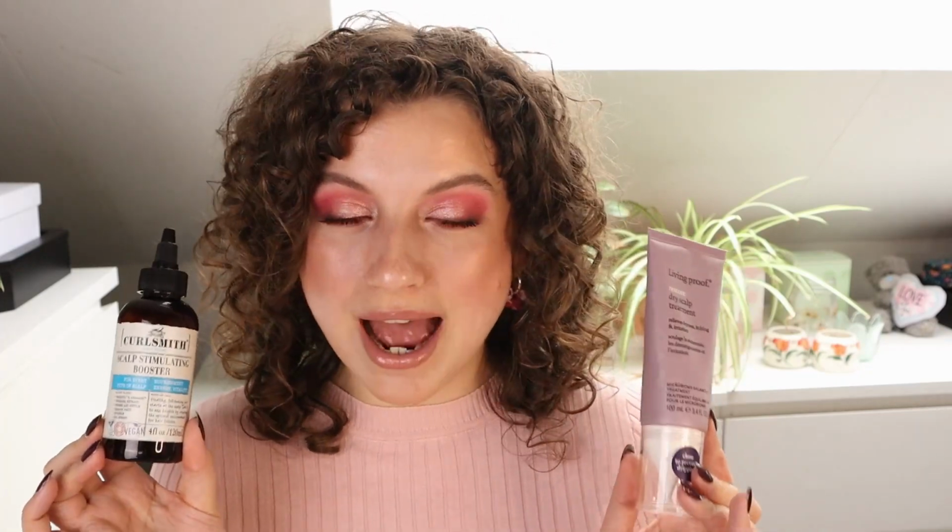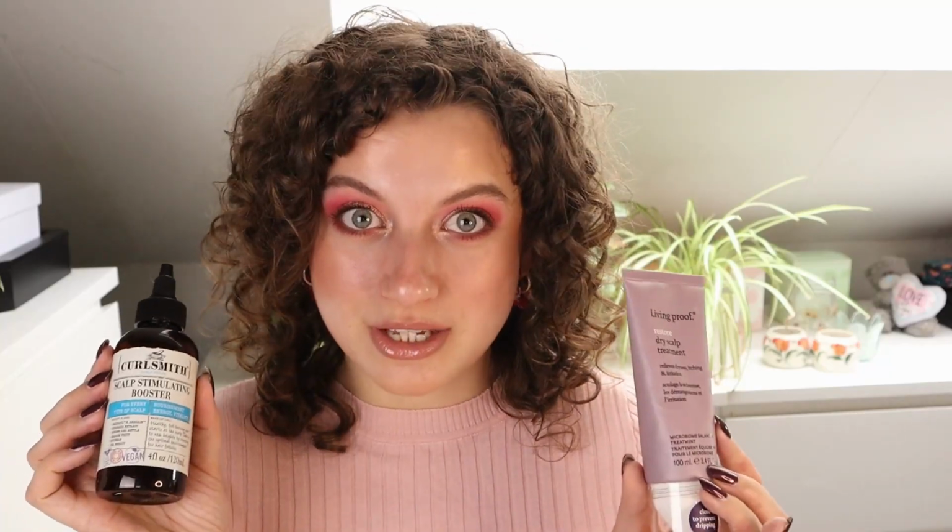Okay, let's start out with scalp serums. So I have tried two, and I have found that a scalp serum really works so beautifully for thin and fine curly hair, because oils can really weigh your hair down. Even if you do your very best to wash them out, they can really get stuck in your hair and make your hair kind of stringy and kind of just fall flat and get a little bit weird looking.